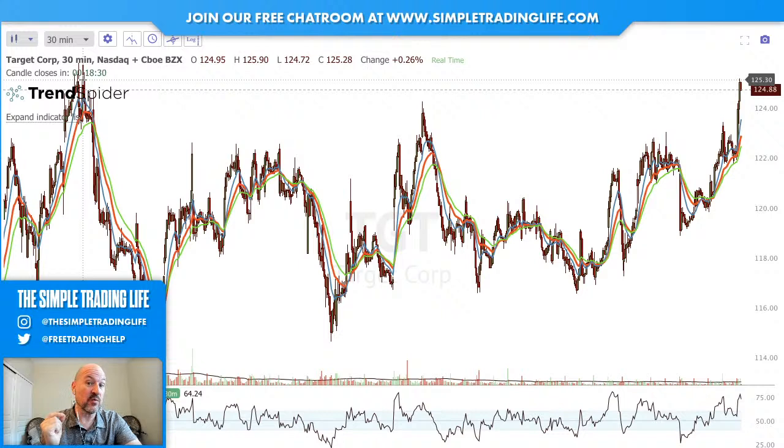So now I would really be concerned about any long. Okay, that's why you want to look at the bigger picture. You want to know where you're at. I would be really concerned about trying to go long right now. Doesn't mean that you can't, but this is the first time price has come back since this double top was formed.